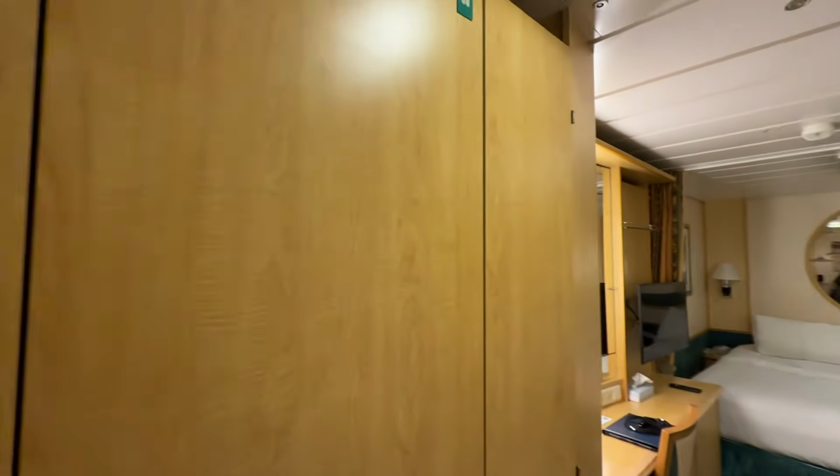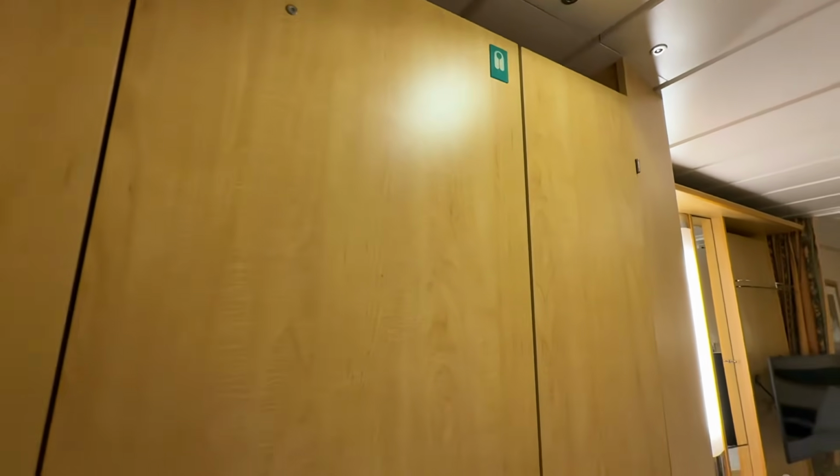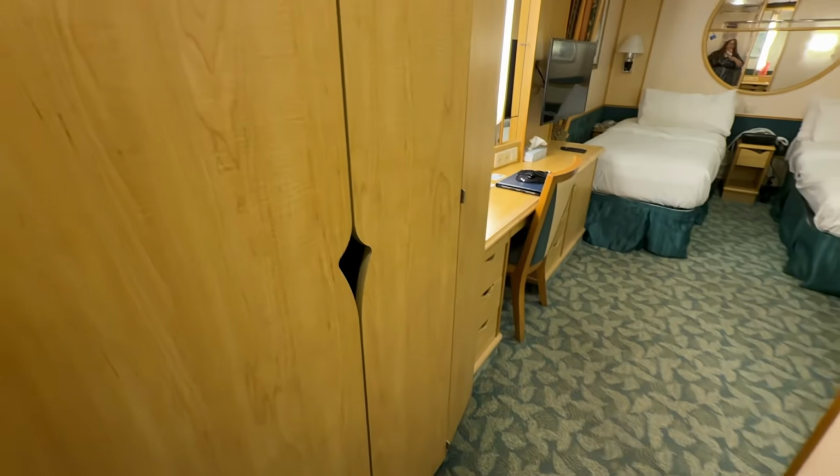Well, hello there. Today is the day I am on the Freedom of the Seas, and this is the room tour. So let's check out what the Freedom of the Seas has to offer. This is my inside cabin on the 7th floor, and it is cozy.